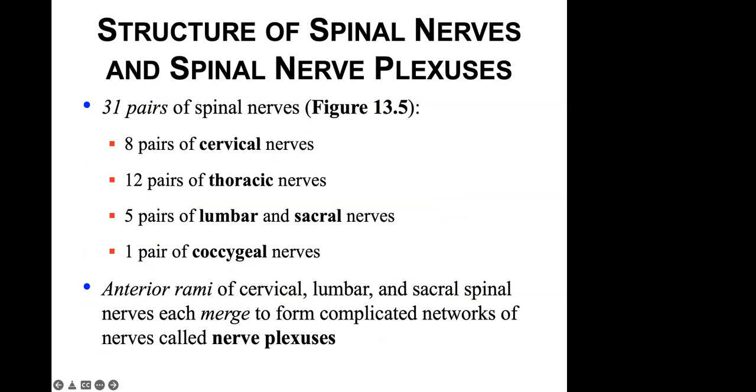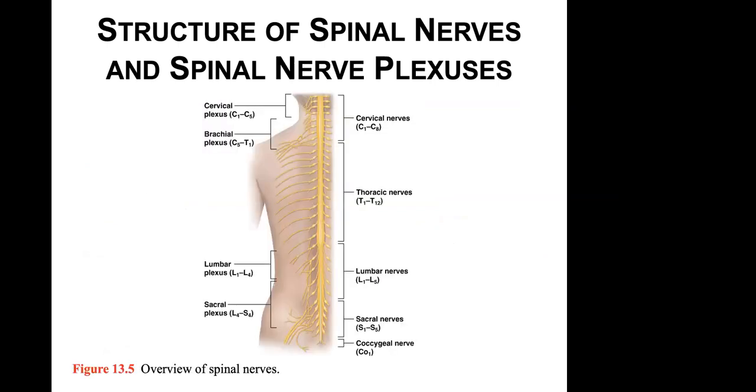So there are 31 pairs of spinal nerves. You have 8 pairs of cervical nerves, 12 pairs of thoracic, 5 lumbar, 5 sacral nerves, and 1 pair of coccygeal nerves. What's going to happen is these nerves are going to form plexuses. Plexuses are groupings of nerves. And there are 4 main plexuses that we'll talk about: the cervical, brachial, lumbar, and sacral plexuses.